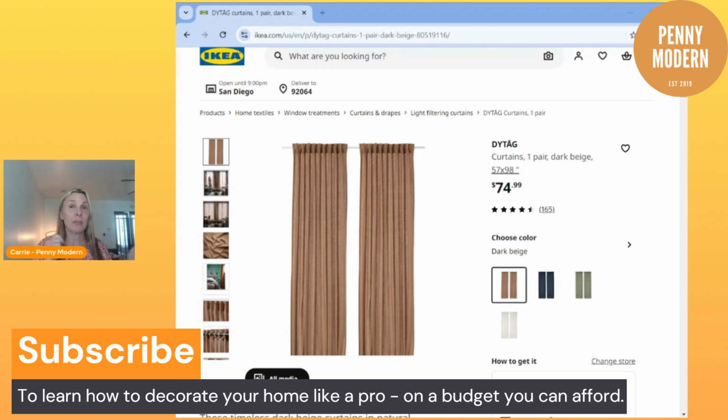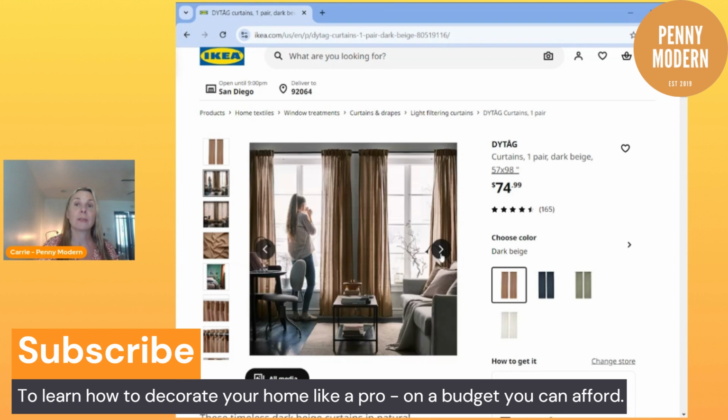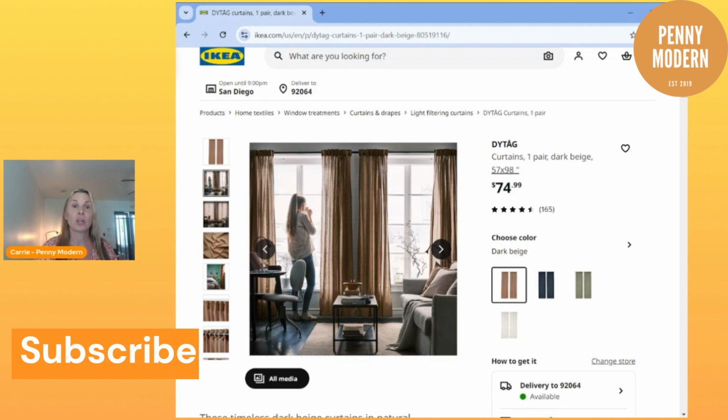What I would do is double them up. And I also would do kind of like how they have here and make those pleats. So if you add those pleats and actually put them on curtain hooks, it will give your room a very custom and high-end feel in terms of the window treatments.